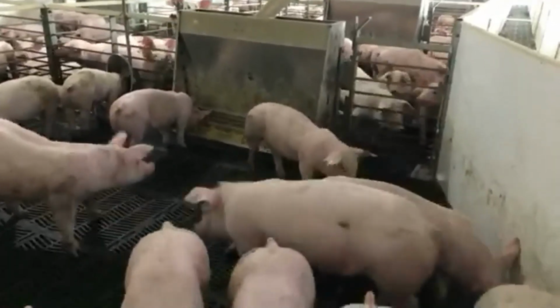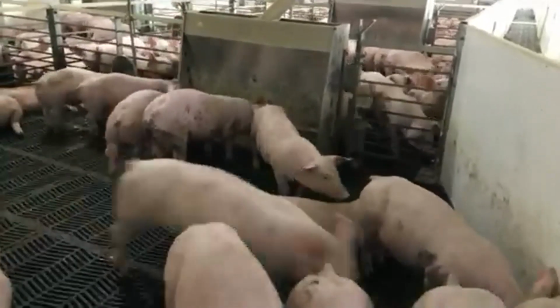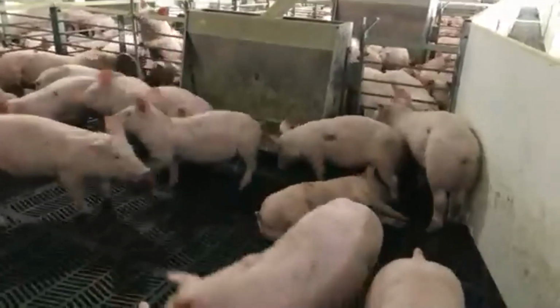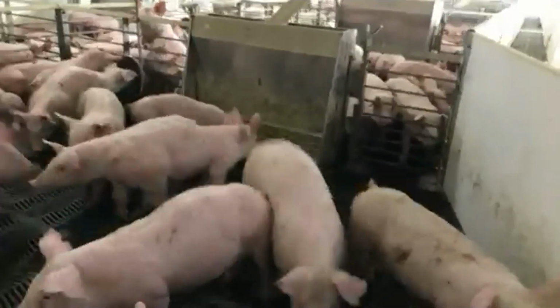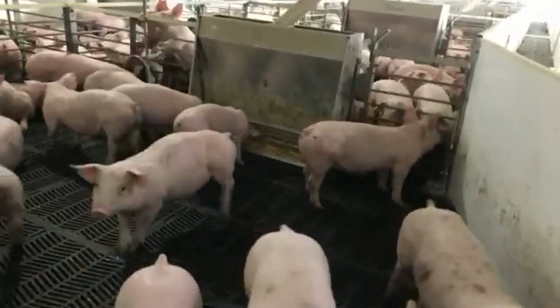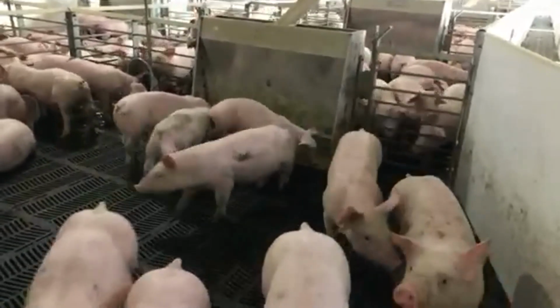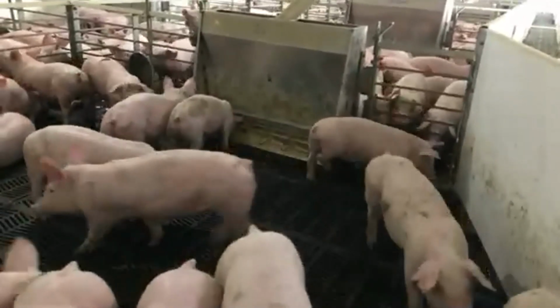We'll leave all of my outside clothes in the shower, and I'll come into the barn, and I've got a special set of clothes that I wear in the barn all the time. These clothes never leave the barn. They always stay in the barn. They get cleaned in the barn, and these clothes are what we wear in here. That way they never go outside and get any kind of dirt or anything on them that we could bring back into the barn.